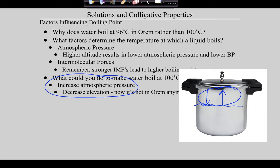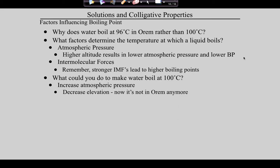Okay. So guys, we are halfway done with the concept. We now understand what we could do to make the boiling point go up relative to atmosphere. We can either increase atmospheric pressure by decreasing elevation, or we can increase atmospheric pressure by using something like a pressure cooker. But guys, that's only half the story. What is the other thing we can do to make the boiling point go up? And this is where Ethan wants to go, and this is where Justin wants to go. Guys, the other thing that we can do to make the boiling point go up, and you learned this in the lab, add salt, right?